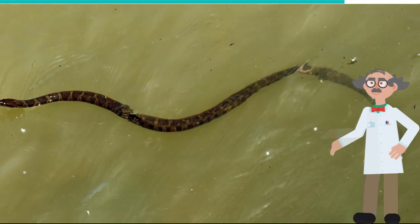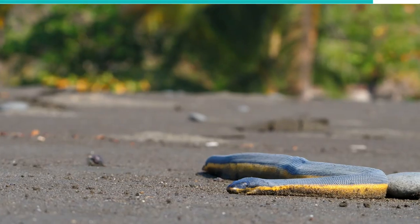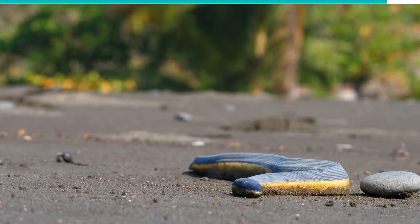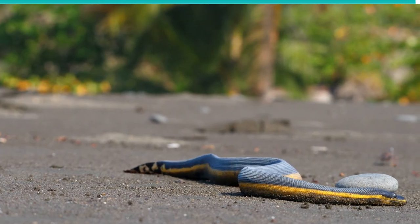And once looking for water on land, they are remarkably vulnerable and thus become significantly more aggressive. On land, while looking for water, they move very slowly and erratically. They also do not hesitate to bite.